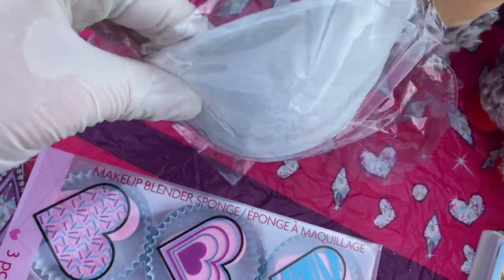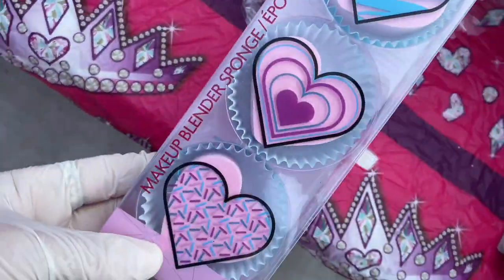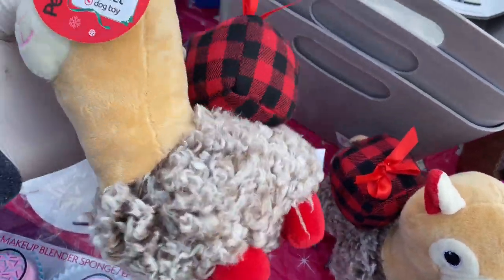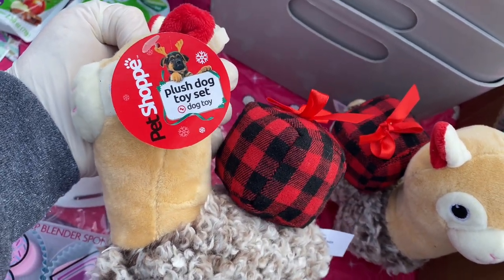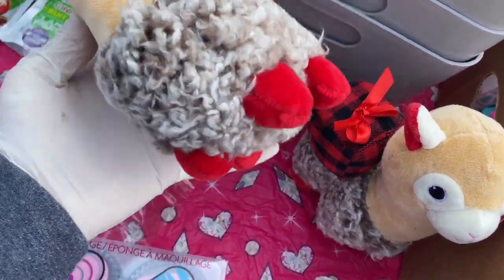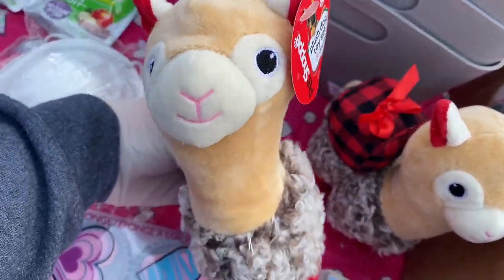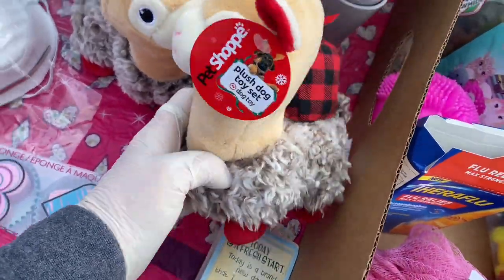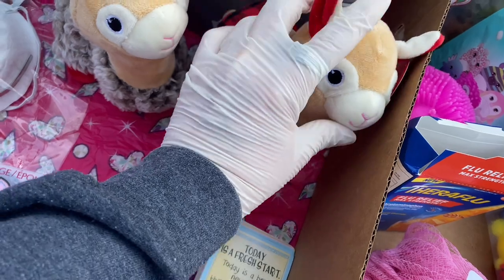These masks, I don't know. There's like 3 in here. These little Valentine sponges for makeup. 3 count. These are my favorite. These llamas. These are so cute. And they're for a dog toy set. I don't think it's sweet. Does it squeak? Yes. So adorable. Llamas. This one works too.